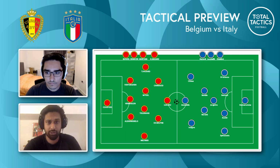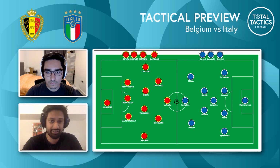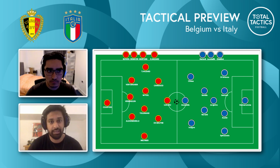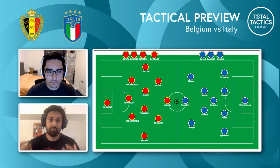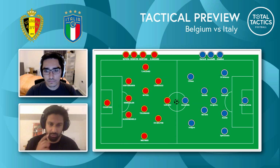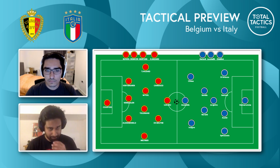So first up, we're going to talk about the Belgium setup. We've seen Roberto Martinez go with a back three for the last few years. This is a set in stone formation where sometimes it changes center backs, but considering the excellent performance that Vermaelen, Vertonghen, and Alderweireld gave last time around against Portugal, with the experience that they have, I think Roberto Martinez will be looking to maybe go with the same.